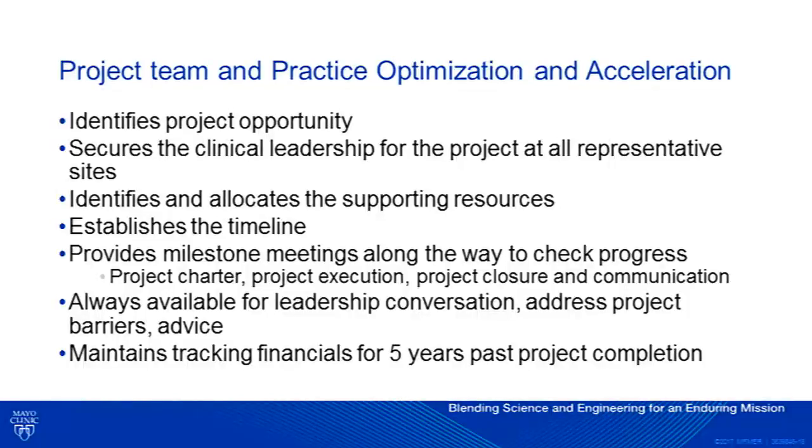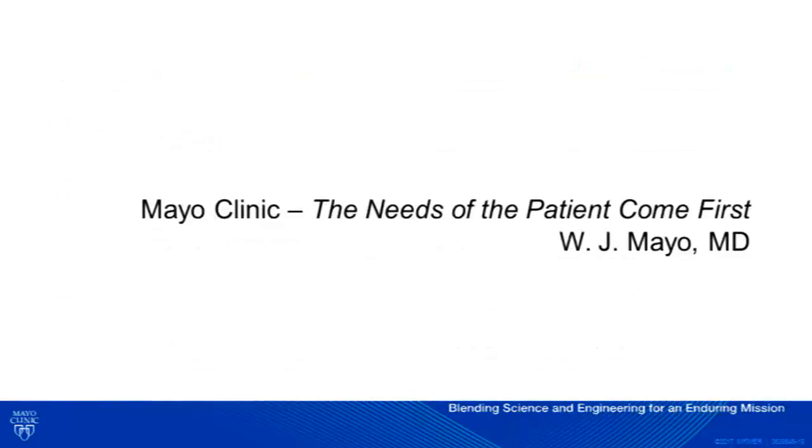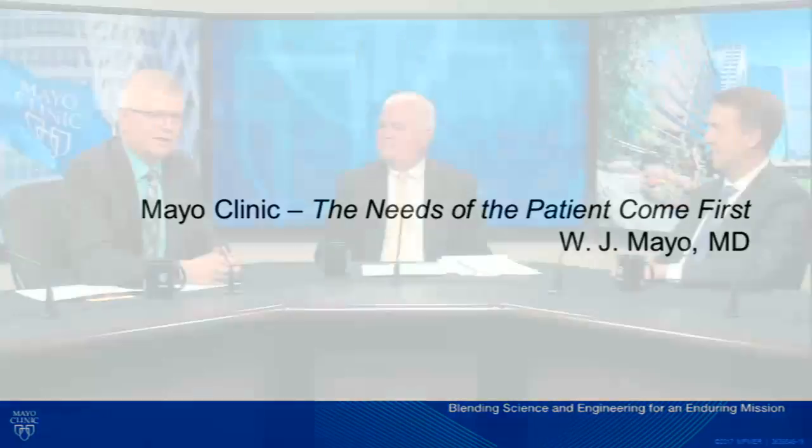So again, a very satisfying project for our staff in ME&C, and for those members in cardiology and cardiac surgery who worked on this project as well. I know they appreciate that also. So that's just a brief overview of one of the many projects.